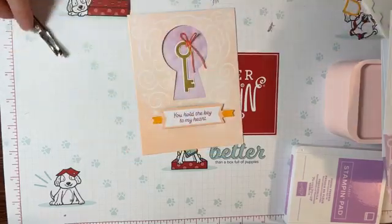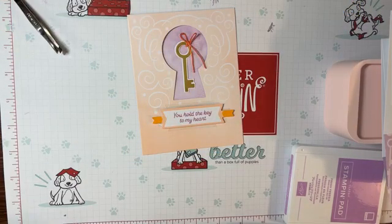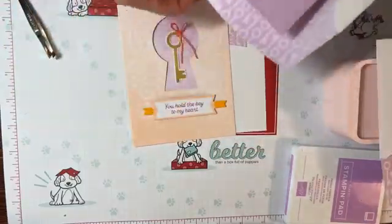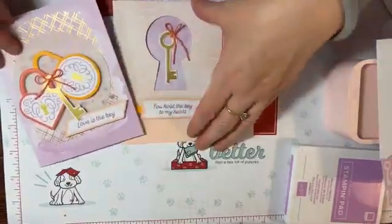These were simple cards, really simple this month, which is good. Sometimes they have some more complicated pieces and easier pieces. I like that they change it up every month. So here are our 3 cards for this month's Paper Pumpkin.